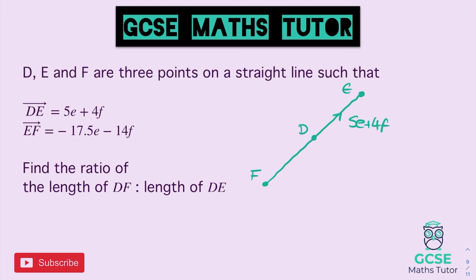D to E is 5E plus 4F. Going backwards, the full length of the line, that is negative 17.5E minus 14F. So the gap, looking at that, we've got 17.5e and 14f. So we want to get another 12.5e here to make that balance. We've already got 4f's, we want 14, so that'd have to be plus 10f.